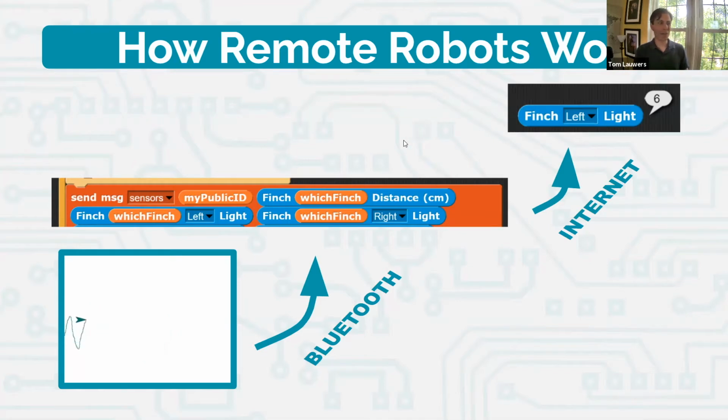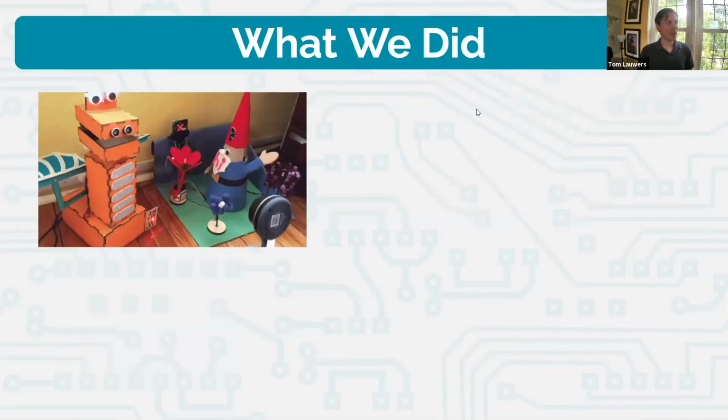Dave says it's like robots on Mars. Yeah, more like robots on the moon, I think is the more appropriate comparison, because that's about 2 seconds, and then 2 more seconds back, so 4 seconds round trip. But yes, there is lag.